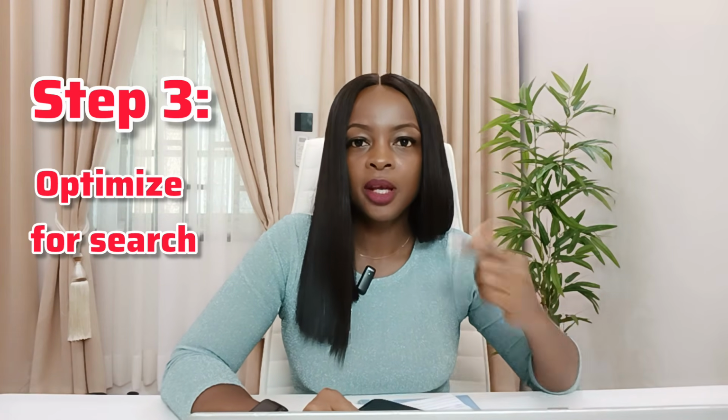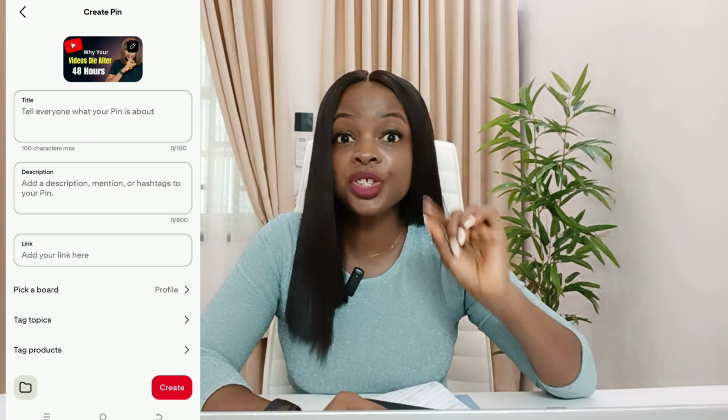Now we move on to step 3, which is where the cocoa happens. You want to pay careful attention to this. So step 3 is to optimize for search. Pinterest SEO is powerful. So when you give it what it wants, it is so easy to rank you on this page. The best way to do this is to write keyword-rich titles.